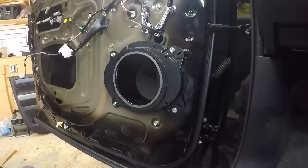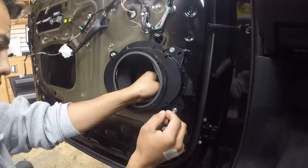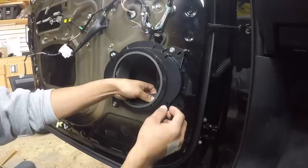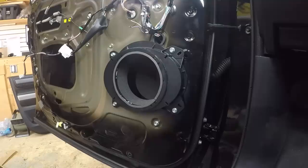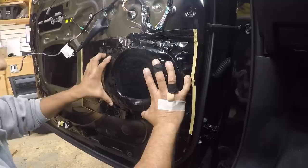So now we have the speaker adapter mounted. We're gonna go and install the second piece of the fast ring. So before you peel off the backing, make sure you test fit it the same as the first one, so the window doesn't hit every time it rolls down and up. This one is perfect. Second piece of the fast ring gets on. Before we put the speaker, I like to just make a template. Okay. So now we can cut it off.